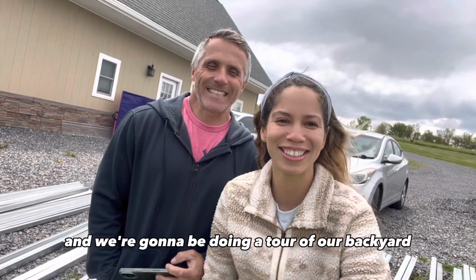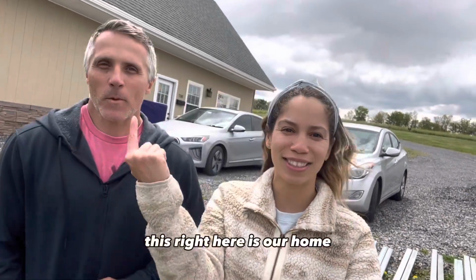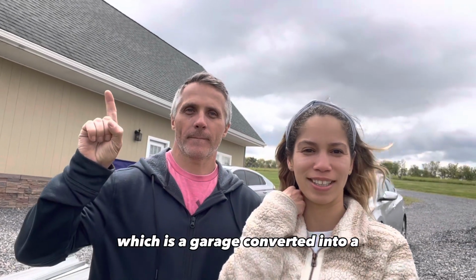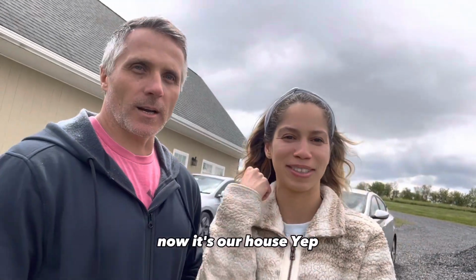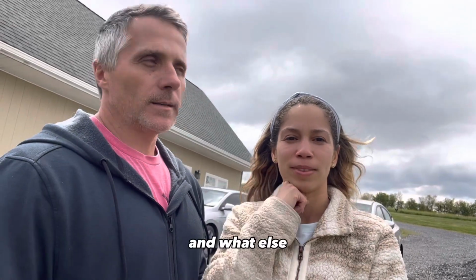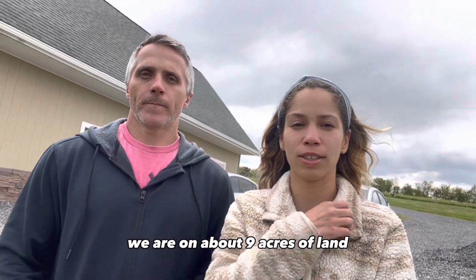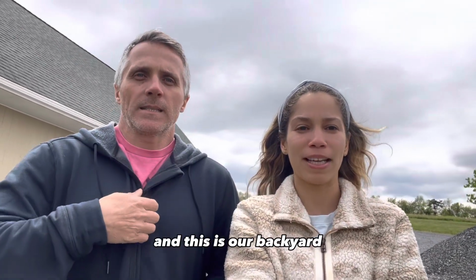We're going to be doing a tour of our backyard. This right here is our home, which is a garage converted into a... Used to be a garage. Now it's our house. And what else? We are in Central PA. We are on about 9 acres of land, and this is our backyard.